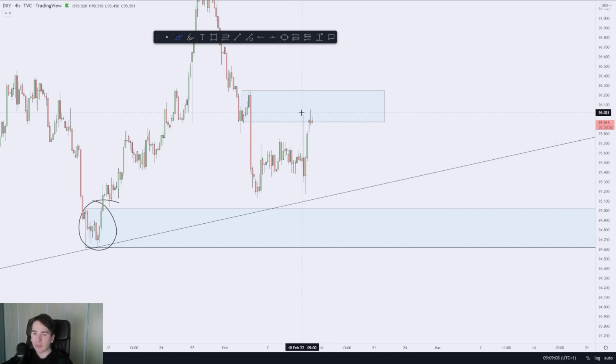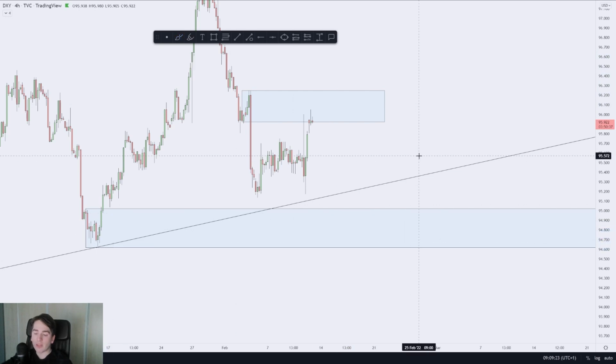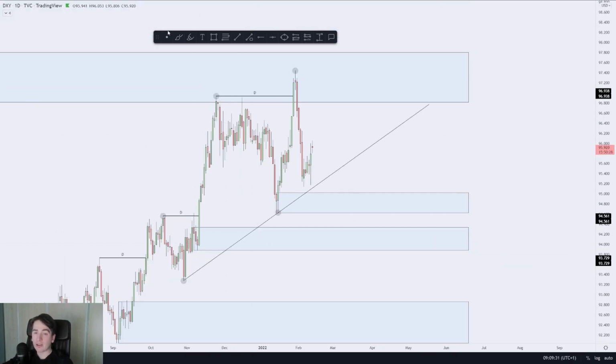So for now, the dollar index is really messy, looking pretty choppy overall. But as we know, supply is getting weaker and weaker. So at a certain point in time, I do expect that area of supply to get broken, unless we start breaking the lows on the daily time frame. As you know, the daily is bullish on the dollar, and therefore, as long as that low is sustained, we are still bullish and still looking for those longs. So yep, that is the dollar index.